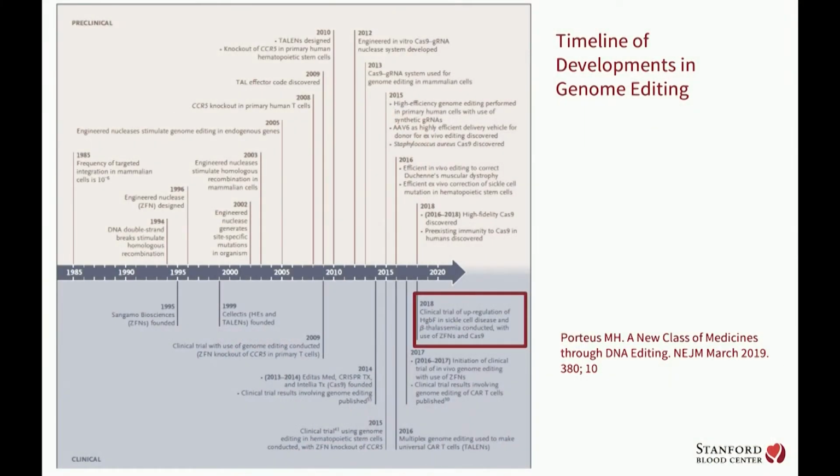So gene editing, the timeline, also similar to lentiviruses, but maybe more of the work happening in the last decade. In 2018 was the first clinical trial of sickle cell disease and beta thal using gene editing with zinc fingers and Cas9, which I'll review in a little bit.